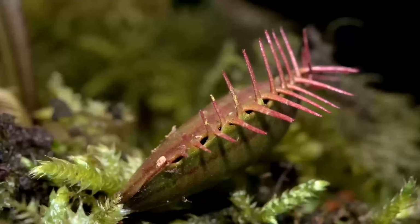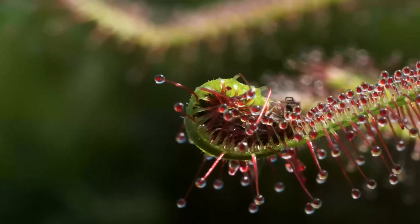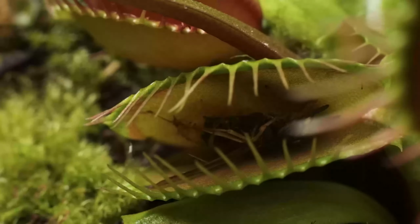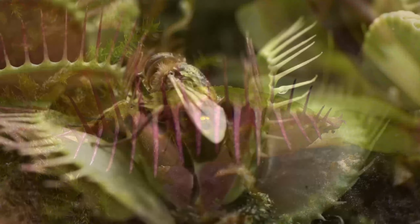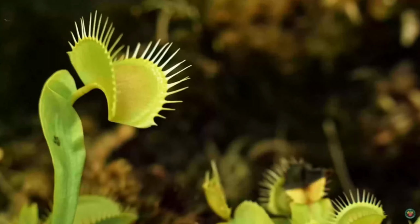These plants trap insects attracted by the nectar and colors. The slippery rim causes them to fall in, and the waxy wall and downward hairs prevent escape of the insects. And then the plants secrete enzymes to digest their prey. The second type of trap is the snap trap. Perhaps the most famous plant is the Venus flytrap.